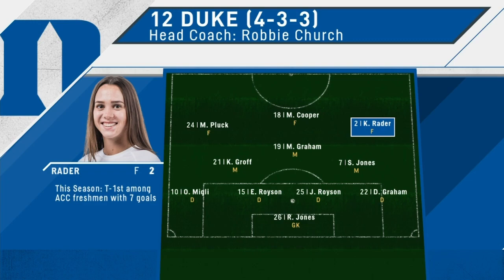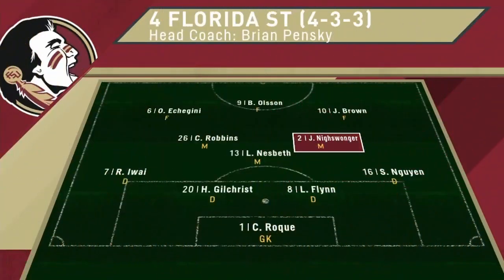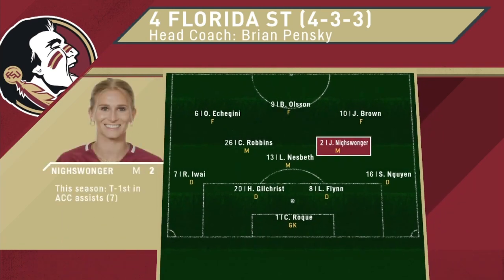They'll be looking to get in behind Florida State's back line tonight. And then for Florida State, also in a 4-3-3, same lineup against Notre Dame, except Roque comes into goal. Nesbeth will screen the back line, allowing for Robbins to also get higher up the field, but Echegini and Brown get into more advanced positions as Niswanger drops in underneath. And for a team that's looking to keep more sustained possession, Niswanger will have to lead the way in the central areas for this team.